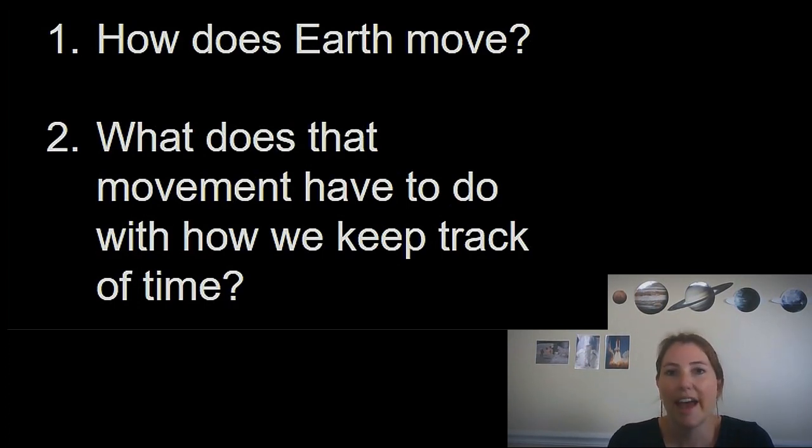Number one, how does the Earth move? Think about what you already know. How does the Earth move? Number two, what does that movement have to do with how we keep track of time? How does the Earth's movement connect to time and the way we record time?